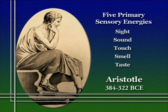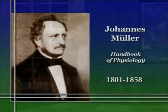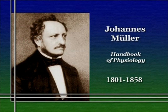Now, our modern understanding of the physiological underpinnings that are responsible for encoding these kinds of different sensations, actually, I would trace back to the 1830s in the publication of a textbook called Handbook of Physiology by a German anatomist and physiologist named Johannes Müller. Now, Müller was one of the leading biologists of his time. And his Handbook of Physiology actually served as the definitive text in this area throughout Europe for a decade or more. What Müller proposed is the following.